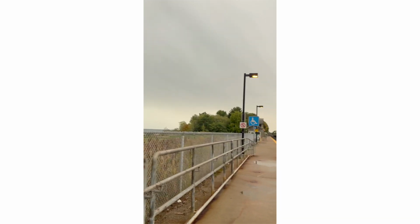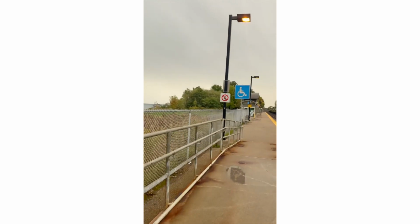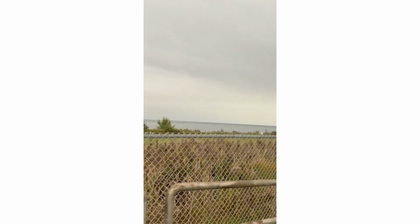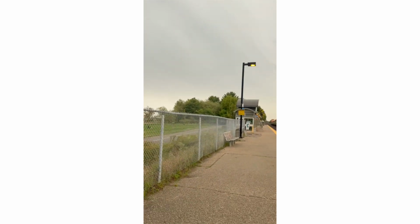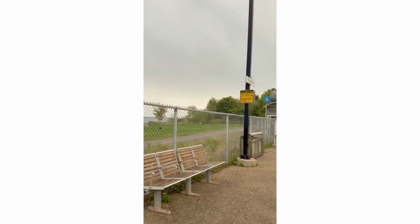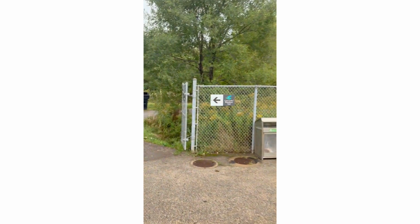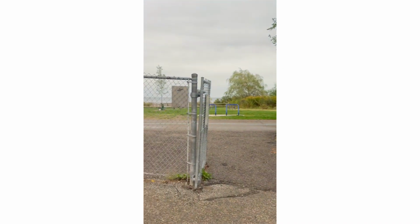So I'm following this sign. It's like Ontario. There's the trains. Now, does this sign let me exit? I mean, the trail's right here, but it's pointing me towards an exit. You can exit the train from this little sign. That's nice.